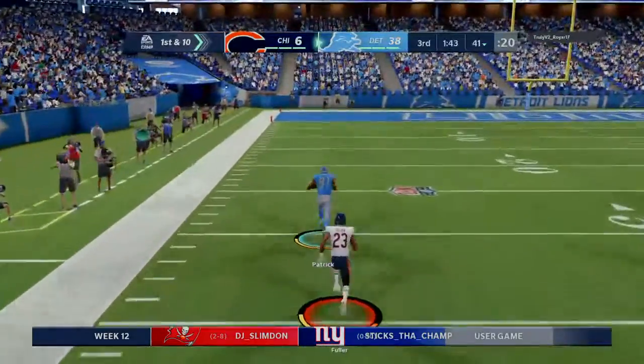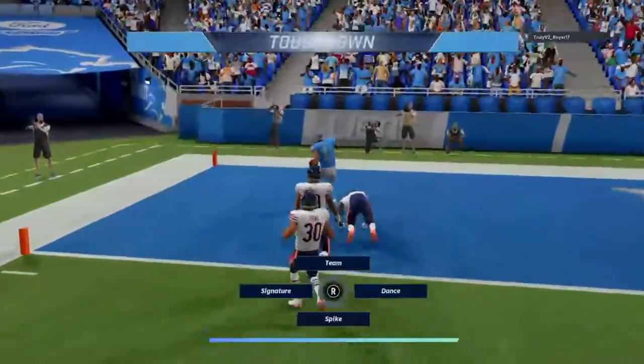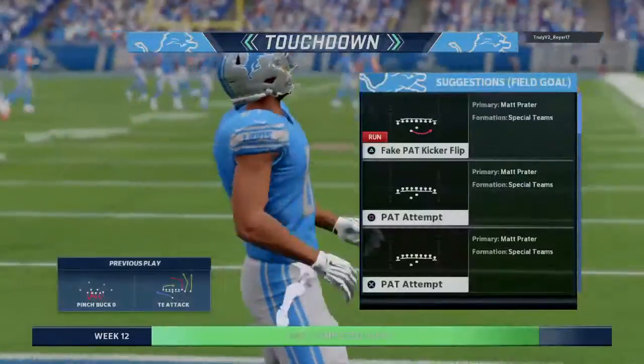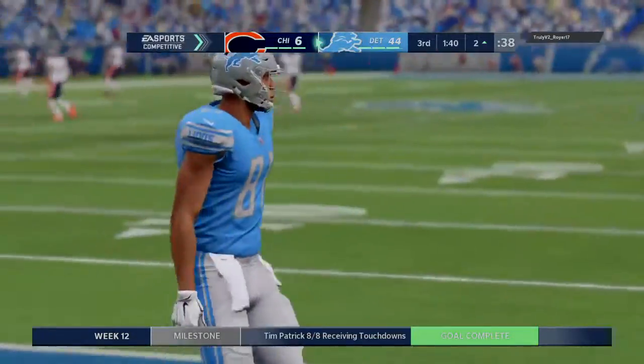Now on first down, he'll drop to throw it. Finding the open man, and that's Tim Patrick. Touchdown, Detroit. Tim Patrick with touchdown number 8 on the year as his guys continue to pour it on.